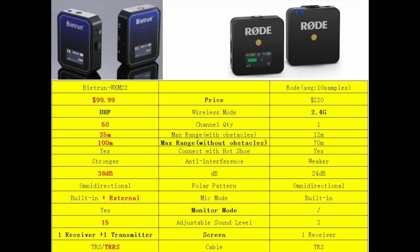Next it says connect with hot shoe. Yes, there's a little clamp on the back of both of them, so you can connect it to a hot shoe very easily. It says anti-interference is stronger on the Bietrun and weaker on the Rode. I'll give them that since it's UHF, so there's probably going to be less interference. For decibels, the Bietrun can go to 38 decibels, whereas the Rode goes to 24. Both of them have an omnidirectional polar pattern as far as the pickup pattern.